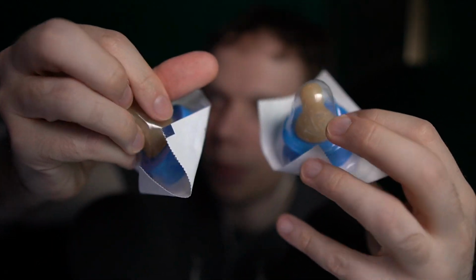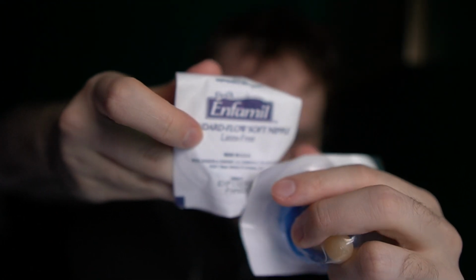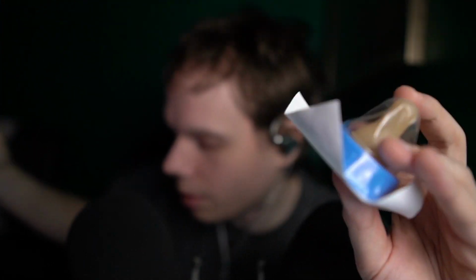like these disposable nipples. And this is Enfamil brand. Enfamil. So you can get a bunch of these disposable nipples. I'm about to make some formula. So let's do that. So I'm gonna use one of these disposable ones. So you get it like this. You shake it.